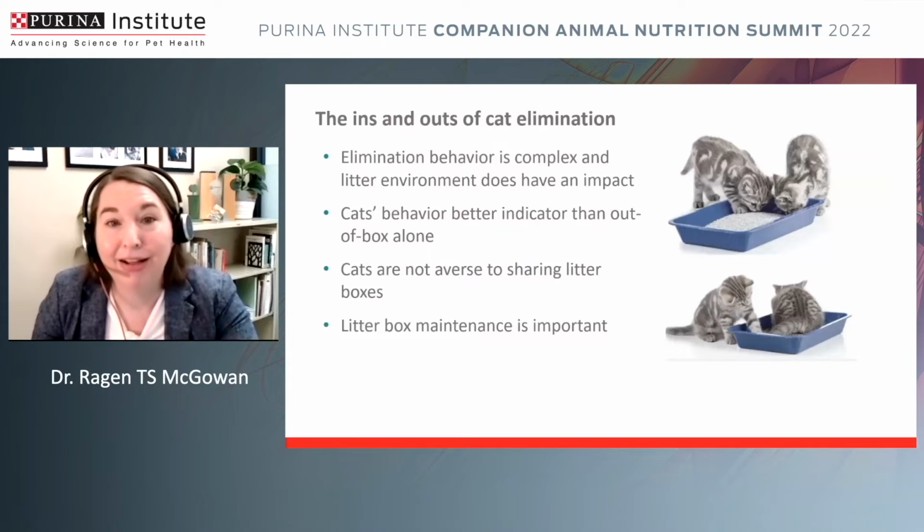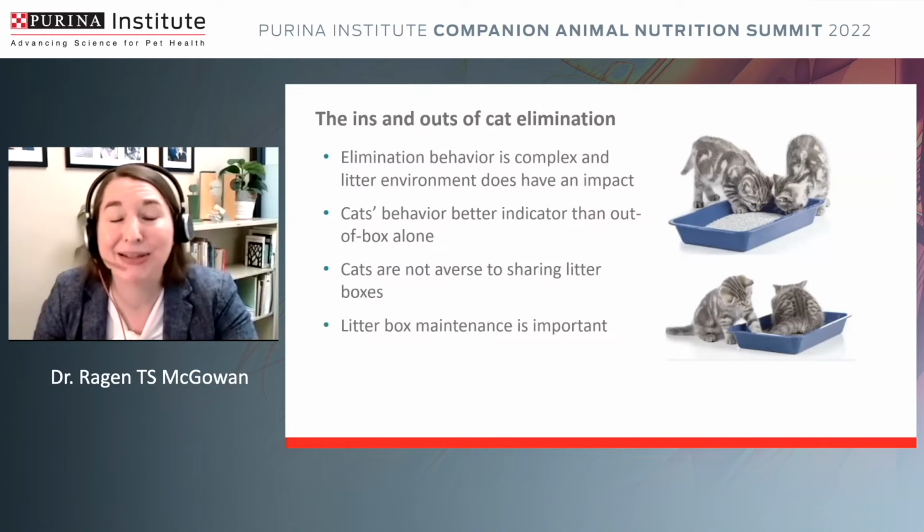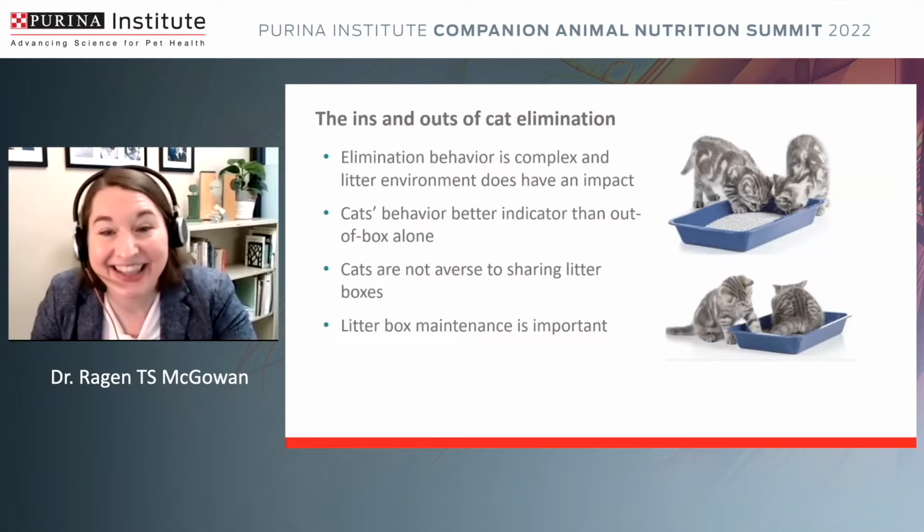All in all, elimination behavior is very complex, and the litter environment really does have an impact on what's going on with the cats. The cat's behavior itself is really a better indicator than whether they're going out of the box, because as we found from our studies, the cats will actually stretch themselves or go to great lengths to use the litter box. Cats really aren't averse to sharing litter boxes, so this is good news for all of our multi-cat households.